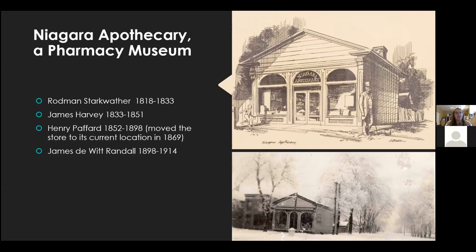It was also one of several pharmacies or apothecaries in the early town, some owned by physicians, and thus created a competitive situation. Niagara-on-the-Lake was not what it is today. It was a small town that served primarily a farming community.